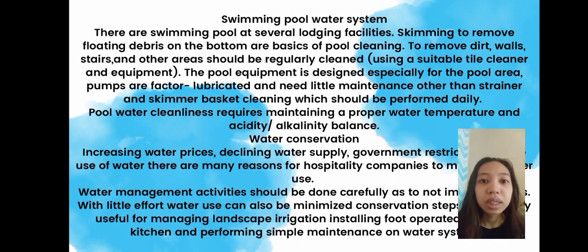Pool water cleanliness requires maintaining a proper water temperature and an acidity or alkaline balance. Since the pool's chemical balance and temperature can be influenced by the number of bathers.